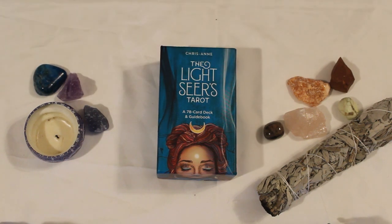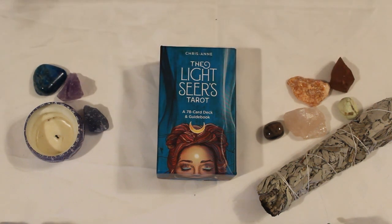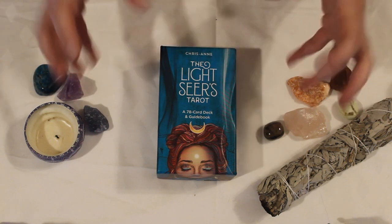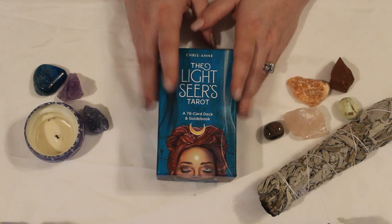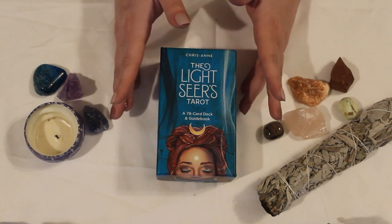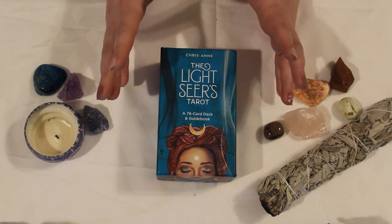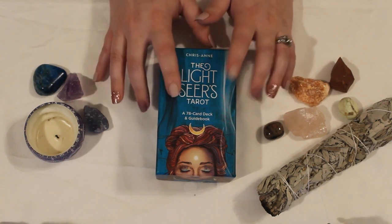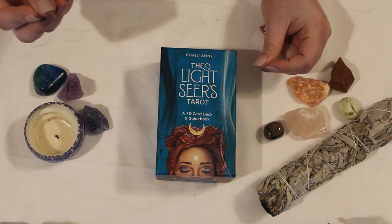I fell in love with it the moment I saw people posting about it on Instagram and YouTube and stuff like that. I love, love, love, love Chris Ann's artwork. It's just incredible. However, before I received this deck, I noticed a lot of people were complaining about it, talking about how the cardstock wasn't good, and how the cards were bent, and I was kind of freaking out because I was really, really excited. And unfortunately, I am one of those people who received a really weird deck.